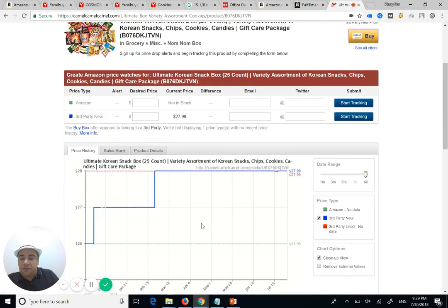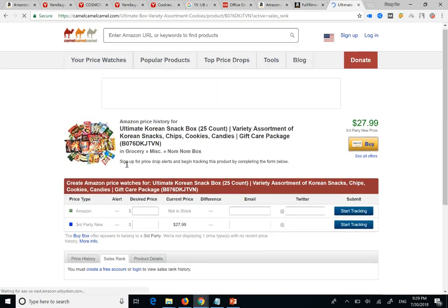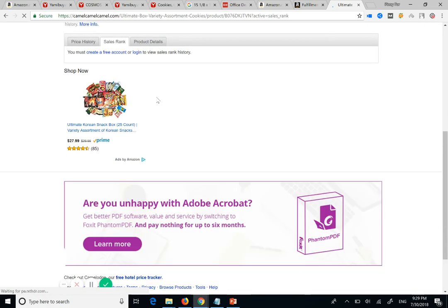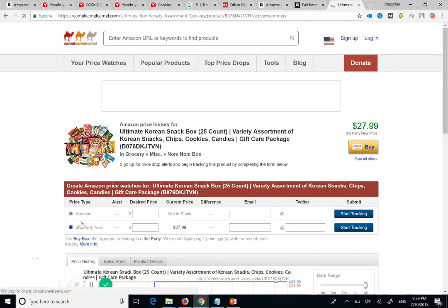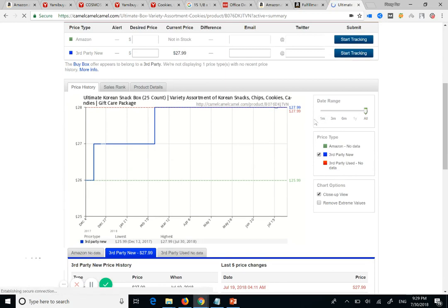So it can show me something very interesting, showing me the variation in the price. That's something you need to keep in mind. It's also showing me the sales rank, how well this item is selling. Yeah, you will need to have an account to do that, but you will be able to collect more information. Is this item as popular as I believe it is? It's very important information to keep in mind. So in your research, try to collect as much information as you can.